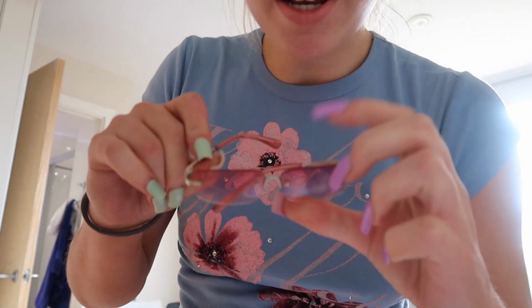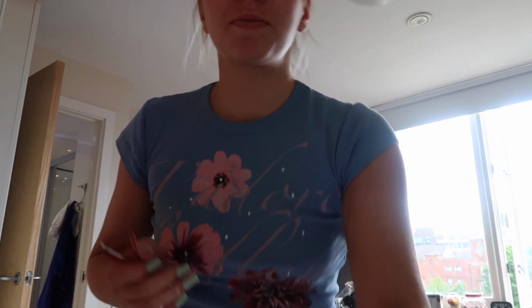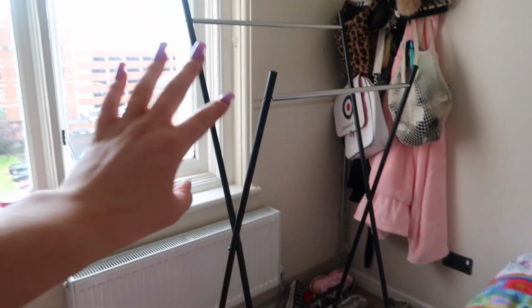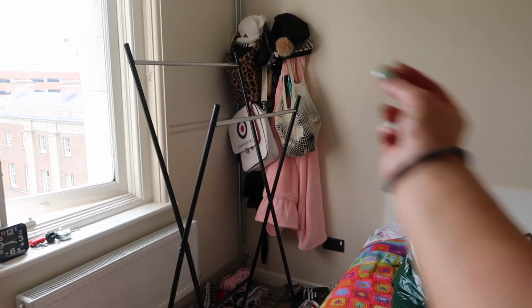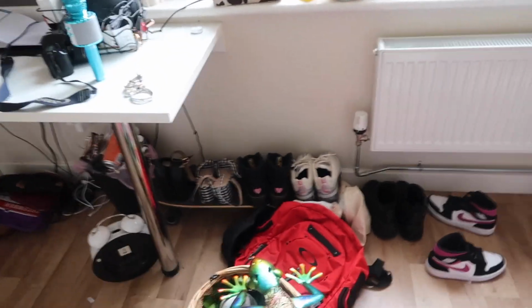I just found the tiniest pair of glasses. I think they might be Build-A-Bear glasses in my suitcase. Anyway, I still need to get the rest of it in. It's taking ages. Right, so I have my clothes rail. I'm gonna disassemble it, and I'm gonna do a wee transition. So, 3, 2, 1. And it's gone. It's in a box now.